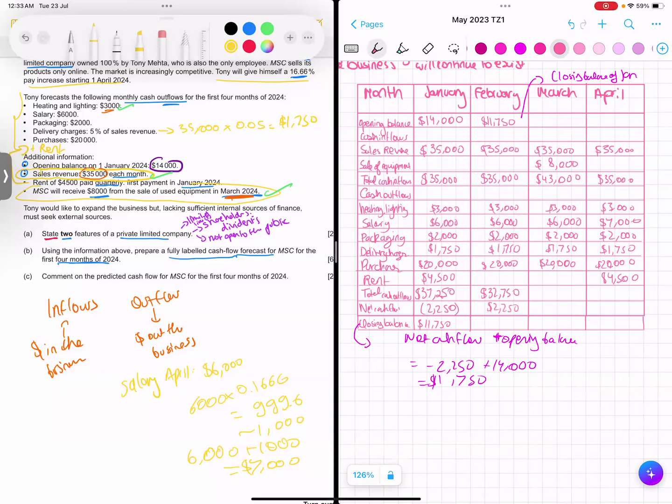So now you add 2,250 with 11,750. You add these two numbers to get the closing balance. So our closing balance would be 14,000. Okay, then here you put 14,000. Here I think these would also be 32,750, just because they're the exact same numbers. So don't waste your time really calculating.